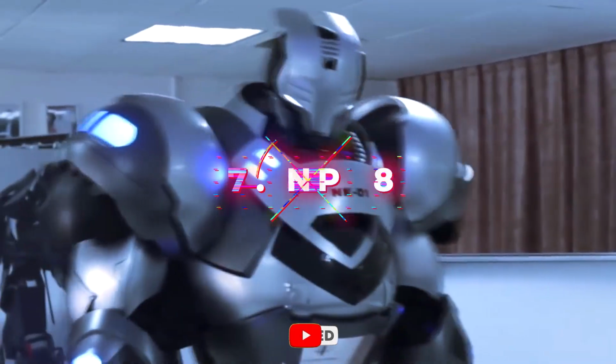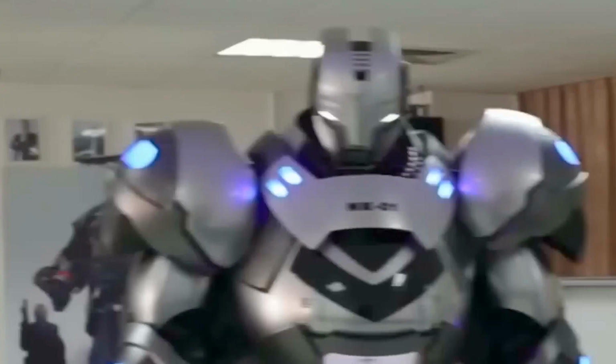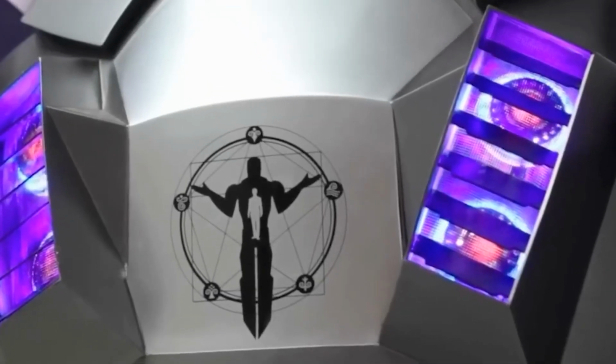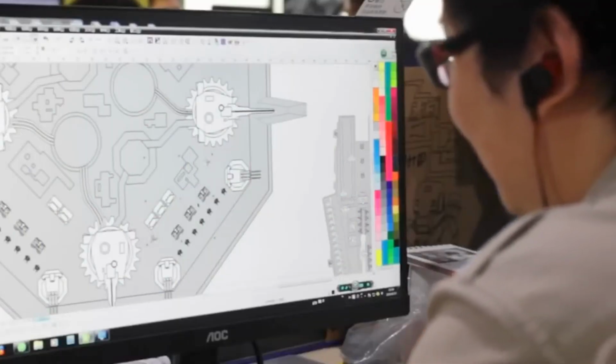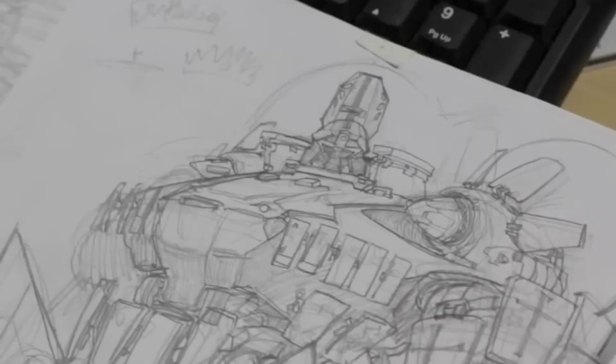Number 4. NK-01. If the Pyro Fire Shooter wasn't enough to satisfy your inner geek, check out the NK-01 exoskeleton suit from a Chinese firm. Its grey, silver, and black color scheme is the closest you can come to that of Iron Man in real life. You can even echo the other Iron Man outfits to wear more technology.